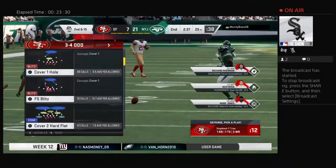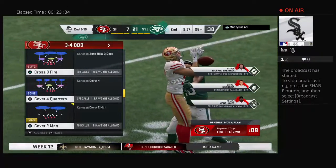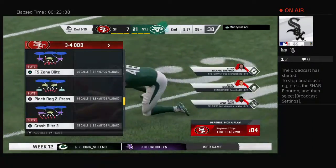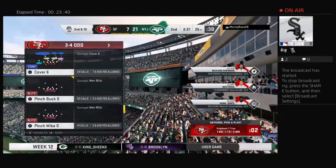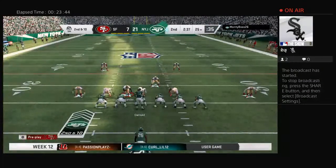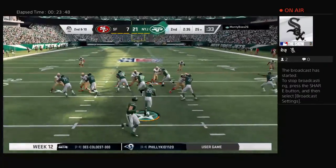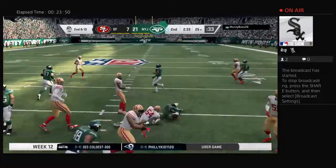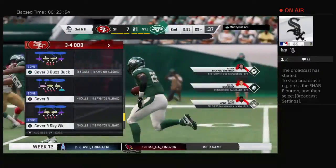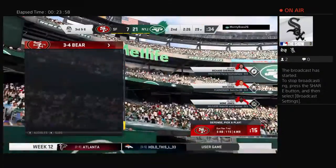Now here's a pass on 1st down that's knocked away and incomplete. An incomplete pass leads to 2nd and 10 from the 25. This is Bell. And from the 25, they work this to the 29, a gain of 4. He did have the touchdown run earlier, but not a heck of a lot more than that throughout this game.